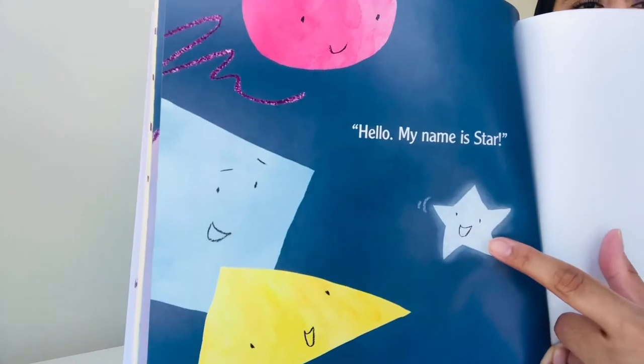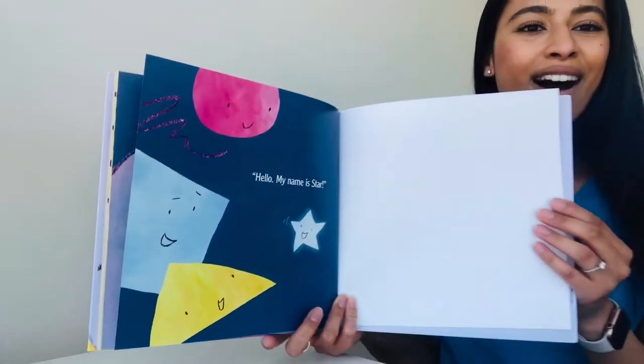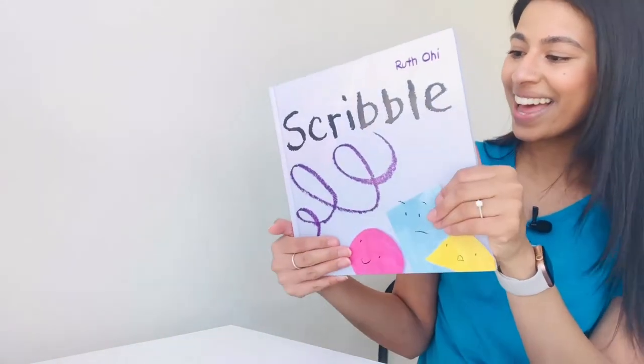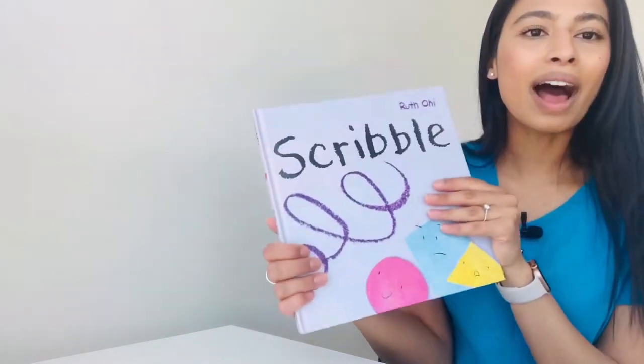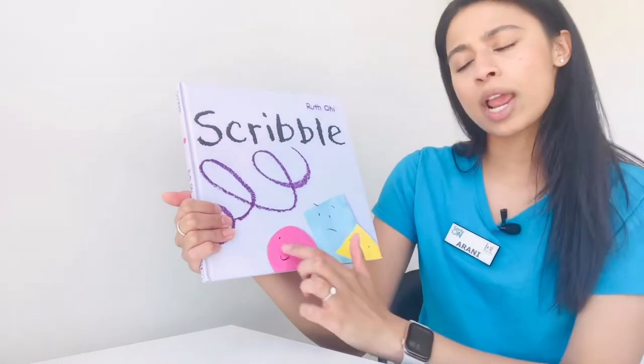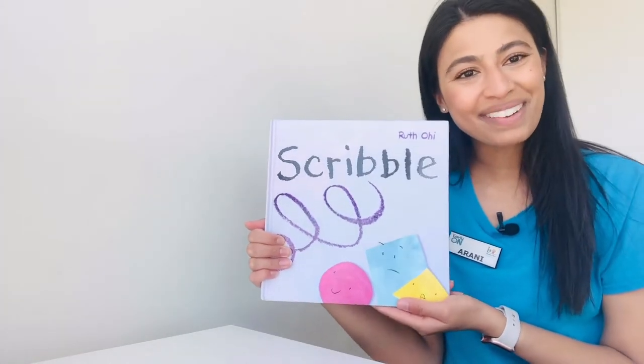It looks like they made a new friend, and their new friend's name is Star. That's so exciting. What a great book about scribbles and shapes and everything that different shapes could be when you put them together. I hope you enjoyed this book, everyone.